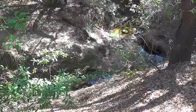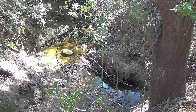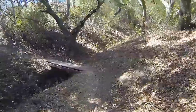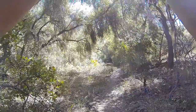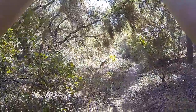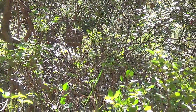Oh, check that out. It's a cool little creek. With the last few years being a drought, I actually didn't expect to see any water, but there it is. We talked about a wood bridge, and I guess this is it right here. Sweet. There's another one right there. If I can get closer.